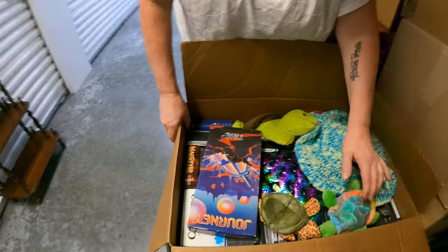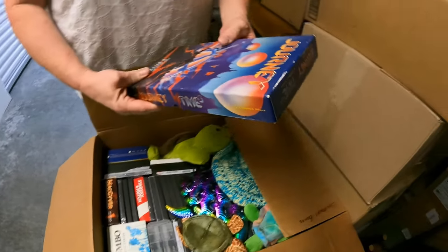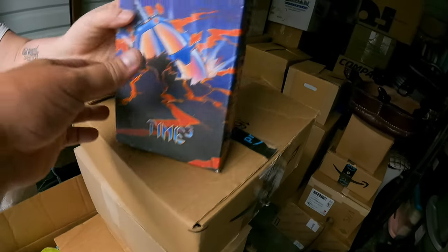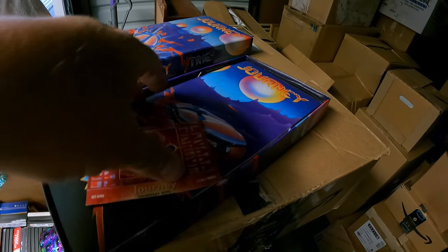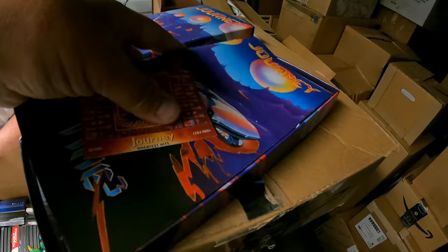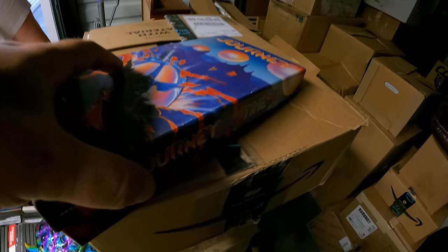Oh, we got some movies in this one. What's this? This is the band Journey. I think it's CDs. A box CD set, I believe. Let's take a look-see. Yeah. Box CD set from Journey.